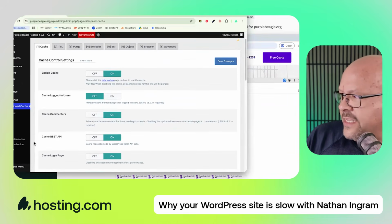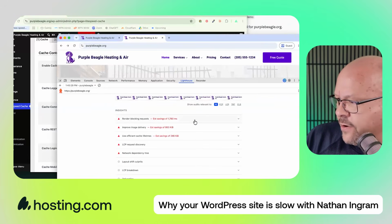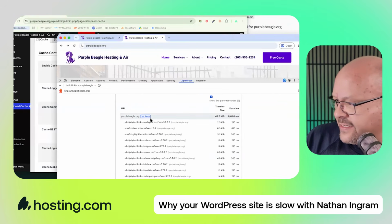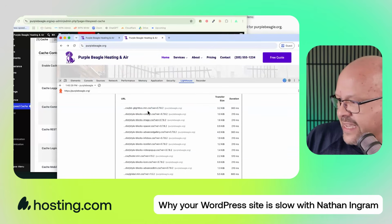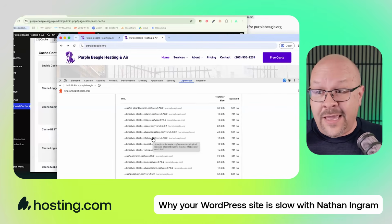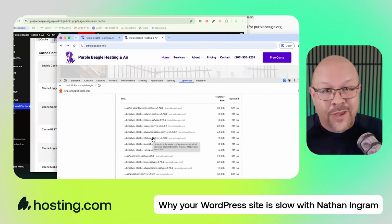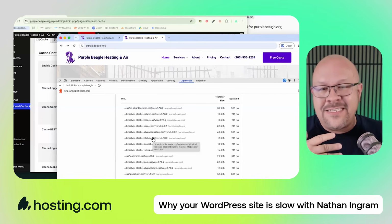All right, so let's deal with a couple of our first items here, which are our render blocking requests. Now we have a ton of CSS, and just notice here, this is all CSS that's loading from all of those different Cadence blocks. And this is a perfect example of what do we really need on this page? There's probably too much weight on this page to begin with, right? So, do we really need all those modules? We wouldn't have all this CSS to load.